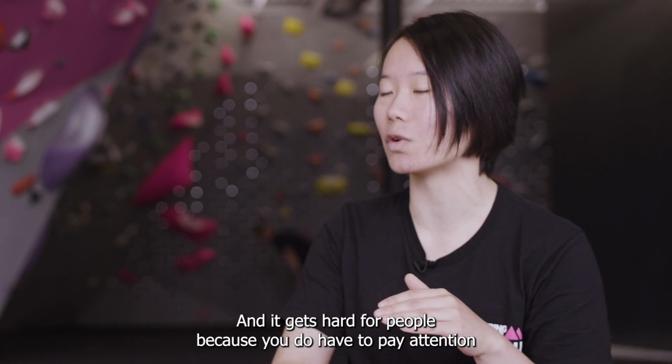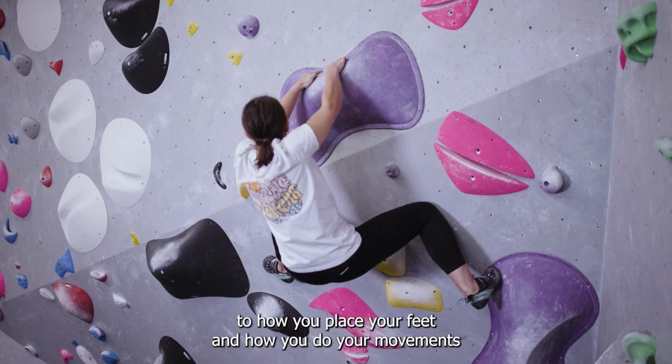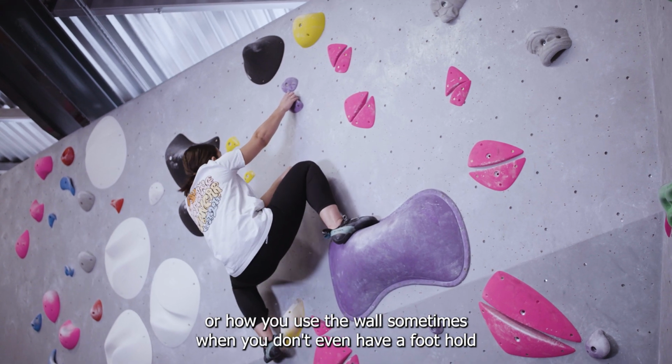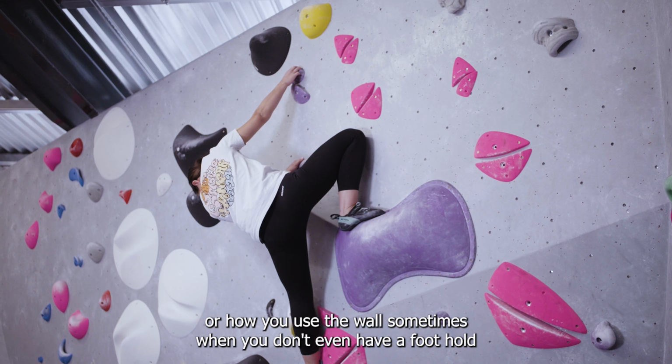And it gets hard for people because you do have to pay attention to how you place your feet and how you do your movements or how you use the wall sometimes when you don't even have a foothold. Oh my god, those holds are horrible.